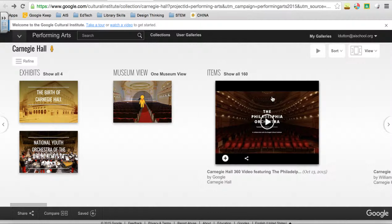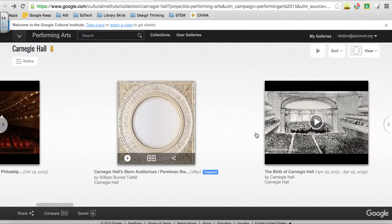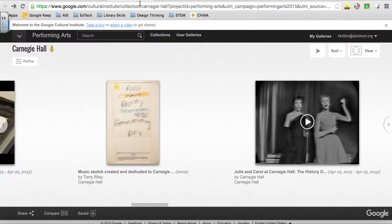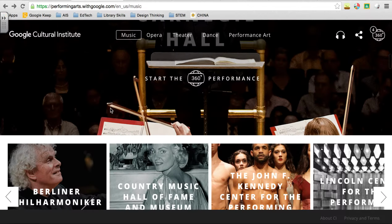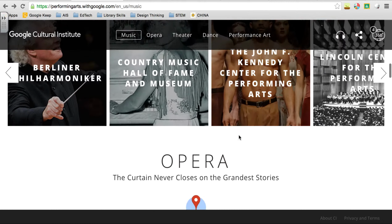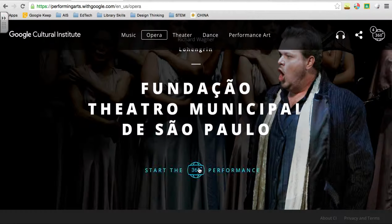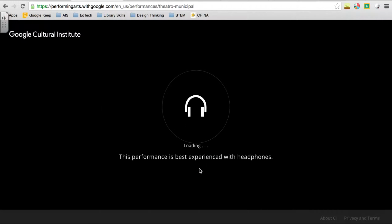Carnegie Hall, so you can watch that 360 thing. And look, there's images, there's more videos, there's basically endless amounts of information. I'm just going to go back and look at one more 360 performance because I think it's nice to see one with people on stage. So this one is an opera. And again, although Cultural Institute is primarily in English, obviously some of the shows that you watch, like operas, are going to be in other languages, which could be useful for Group 2.